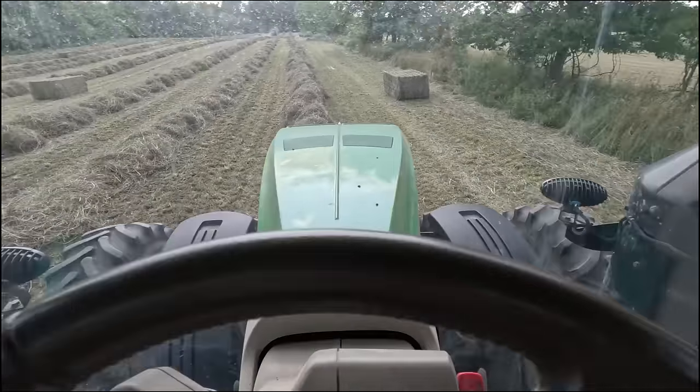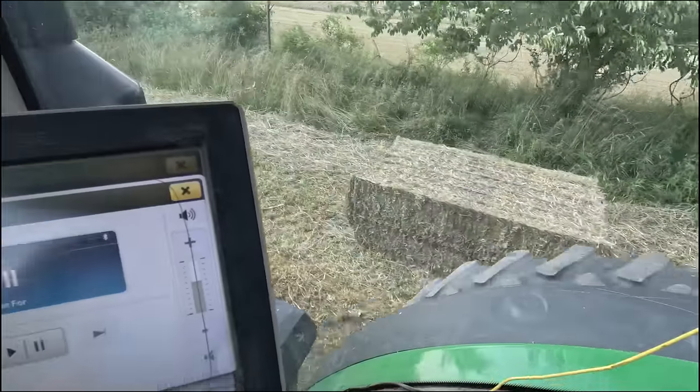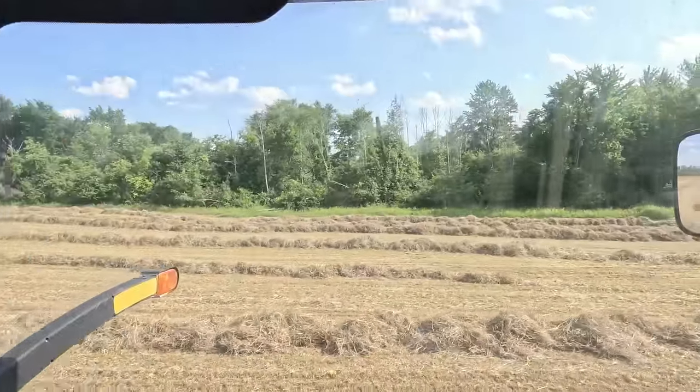Man, it's like a baler's already been here. I don't remember making any square bales over here. That's because I never did come over here. Robbie made it into town.